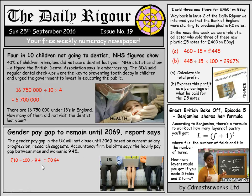So a woman earns 94 pence per hour less, which means that her hourly rate is going to be £10 take away that 94 pence, which is £9.06 per hour. For doing the same job, might we add? Scandalous. So in terms of the bonus question, how much more would a man earn for a standard 40-hour working week at these rates? So the male weekly pay, well, if he works 40 hours at £10 an hour, we'd multiply the 10 and the 40 together to get a weekly wage of £400.